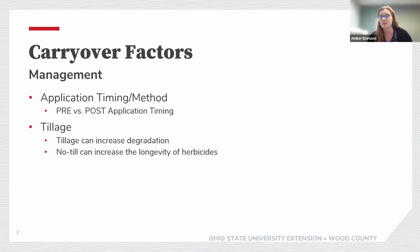Also, tillage can have an effect on whether the herbicide resides in the soil longer. Usually some form of tillage can help in the breakdown of that herbicide and get rid of it sooner. No-till, though, can increase carryover because you're not doing anything to that soil. That herbicide may stay there longer.